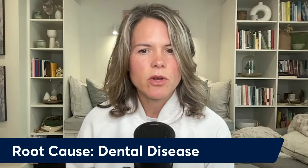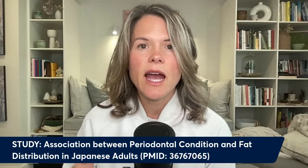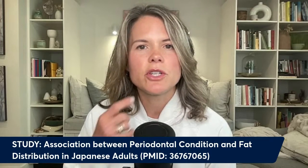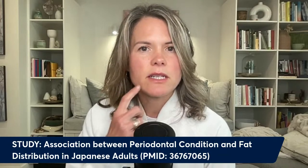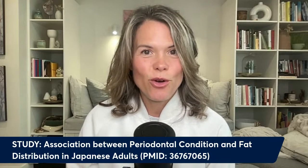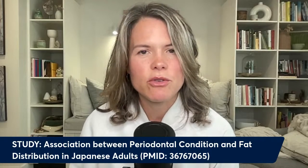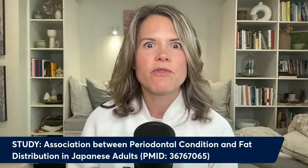So let's go on to the next root cause, which relates to the implants and hidden infections, which is dental disease. Now, this is fascinating because, again, a study actually showed the association between periodontal conditions. So dental disease, oftentimes you see it along the gum line. So you see like deep pockets or maybe bleeding of the gums when you floss your teeth. That would be considered a part of dental disease. And they looked at the teeth and the fat distribution in a population of Japanese adults. And they showed that the more dental disease that these people had, the more visceral fat accumulation. And the link between the two appears to be that inflammation, because dental disease causes inflammation, inflammation causes visceral fat, and then you get this vicious cycle of the visceral fat then causing more inflammation.